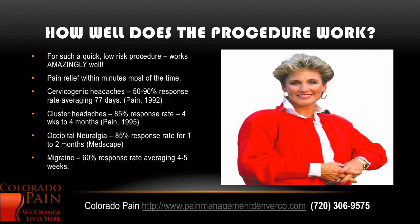How well does the procedure work? Well, for such a quick, low-risk procedure, it works amazingly well. Often gives pain relief within minutes. For cervicogenic headaches, studies show anywhere from a 50 to a 90% response rate, averaging 2 to 4 months. Cluster headaches give an 85% response rate with the injections, which can be 4 weeks to 4 months. Occipital neuralgia has also an 85% response rate for 1 to 2 months. And then migraines is not bad, 60% response rate, averaging 4 to 5 weeks.